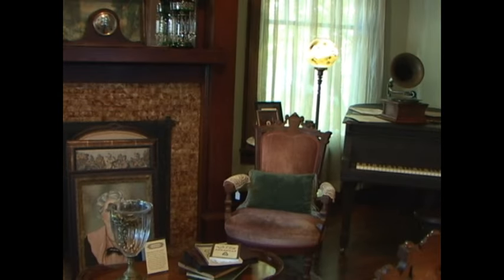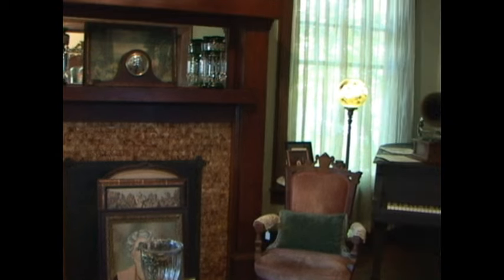Okay, so this is the entry hall. All of the woodwork and the floors of the house are original to the house. This is the parlor where they would entertain company. Of course, the fireplace is just beautiful. Many things in here are quite interesting.